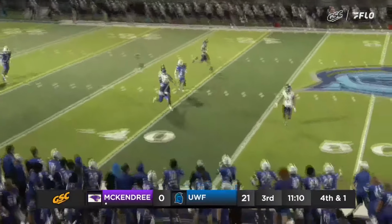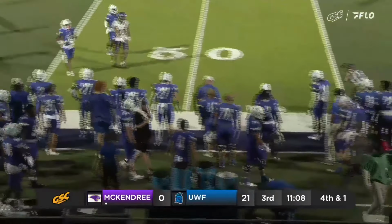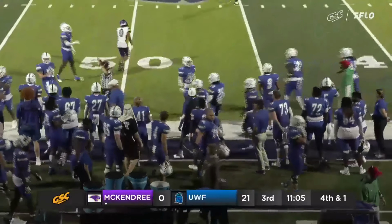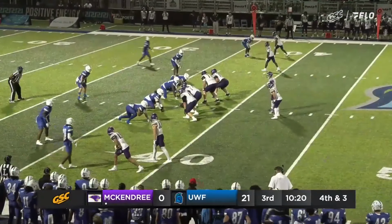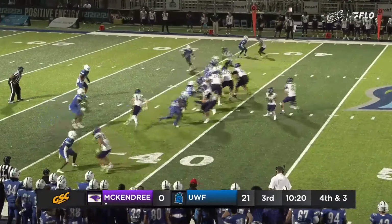Wobbly end over end towards the sideline. It's going to take a bounce. Unreturnable, and bounces out just inside the 50. 48-ish. So, real good field position. Roll the dice. Down 21-0 here with 10:20 left in the third quarter.